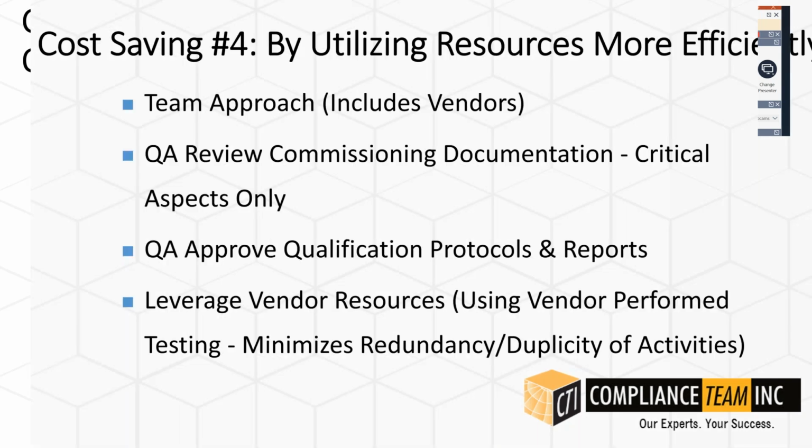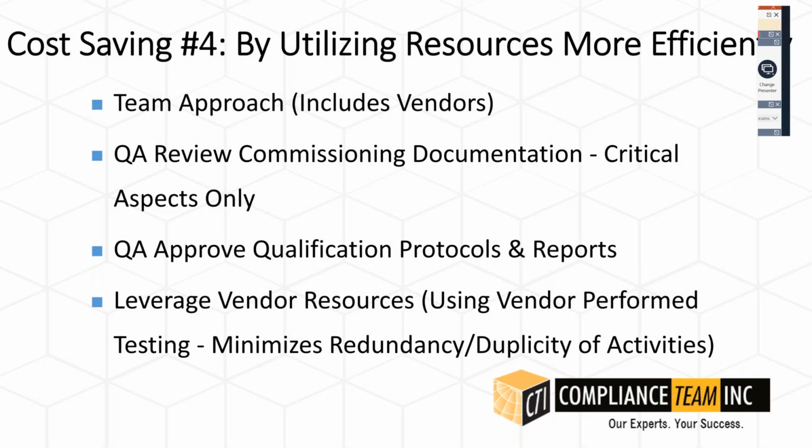By utilizing resources more efficiently, and really what we found in our years of working on these types of projects is that the best way to do them is to start out early with a team approach and to work with the construction vendors. And of course, not every company implementing lean validation can only do it when constructing new large manufacturing facilities. But I would say that those are the types of projects where the biggest cost savings are probably available.